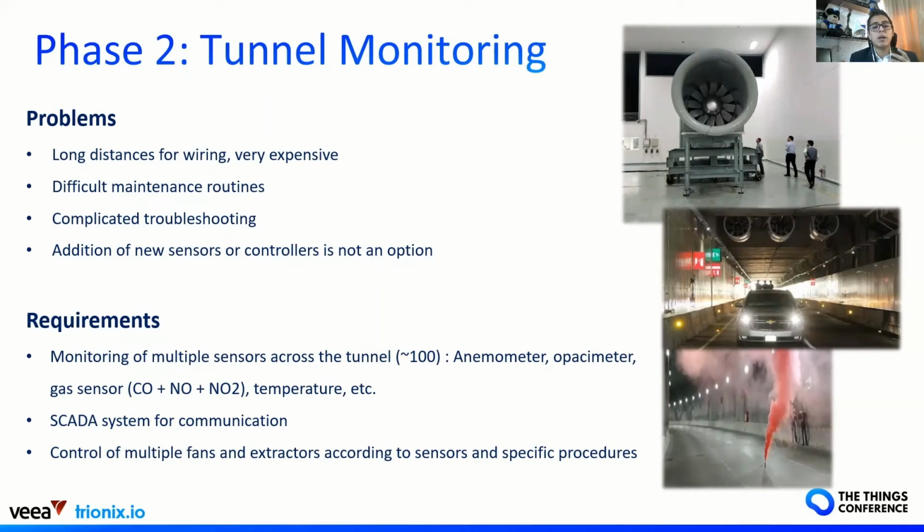Moreover, it required the development of a SCADA system for communication, which is in charge of getting the information from the sensors and controlling multiple fans and extractors according to specific procedures that are periodically verified by the client.